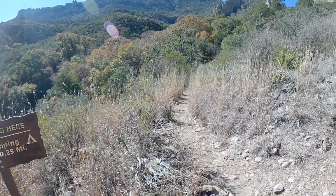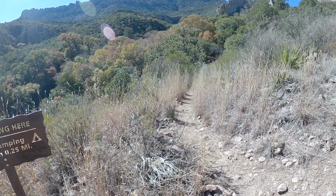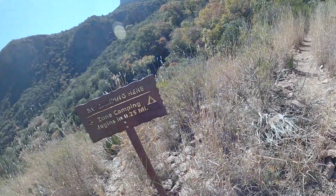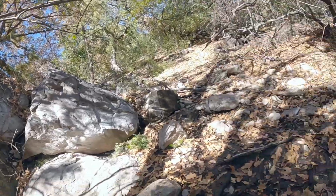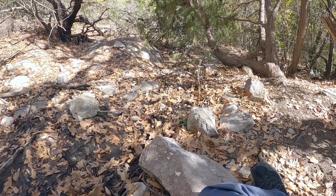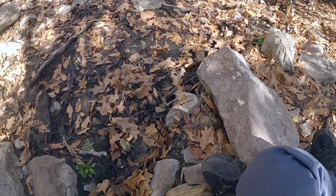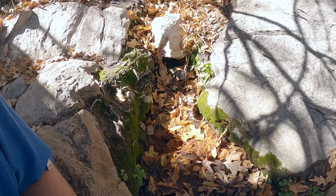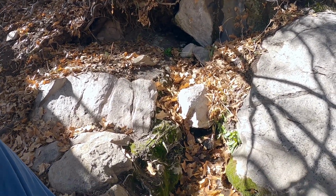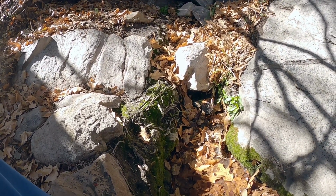So I'm going to go over there, see if there's any water, drink some, and have lunch. Coming up all this is muddy and water flowing, and it's coming out of this spring here behind this rock. It's called Juniper Springs, and it is flowing. Not a lot, but it is.